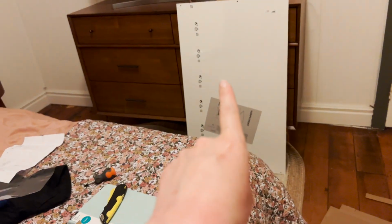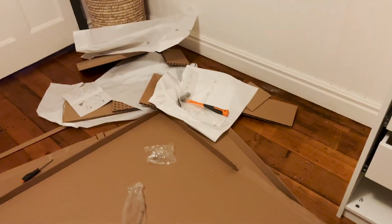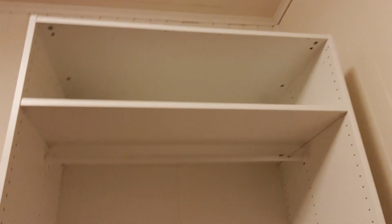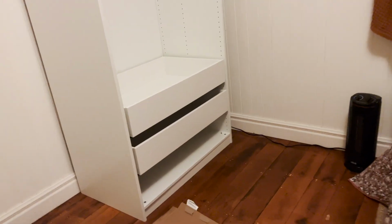I've just got this shelf, and then what I'm going to do is see how much of our stuff I can hang and put in these drawers. I don't think that we'll be putting the doors on tonight. I don't know, I'll ask Kyle. Probably not, because I think we're just quite tired.